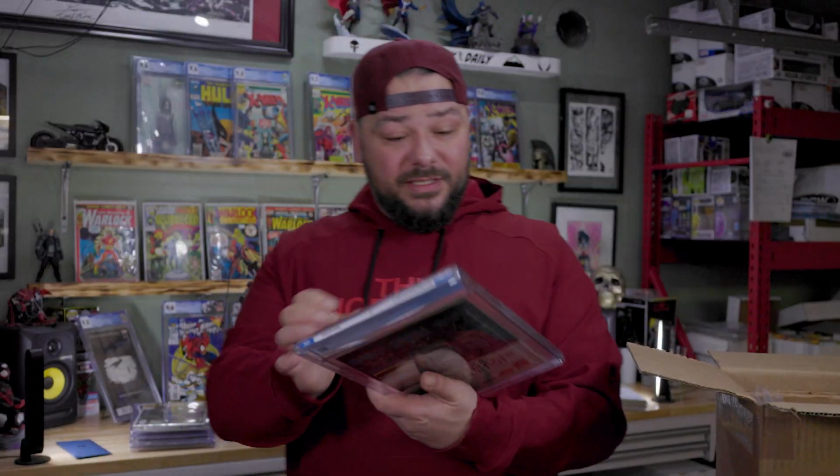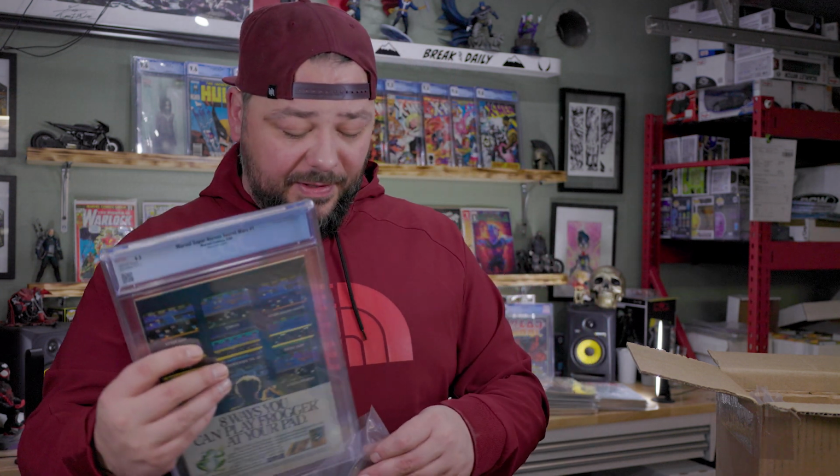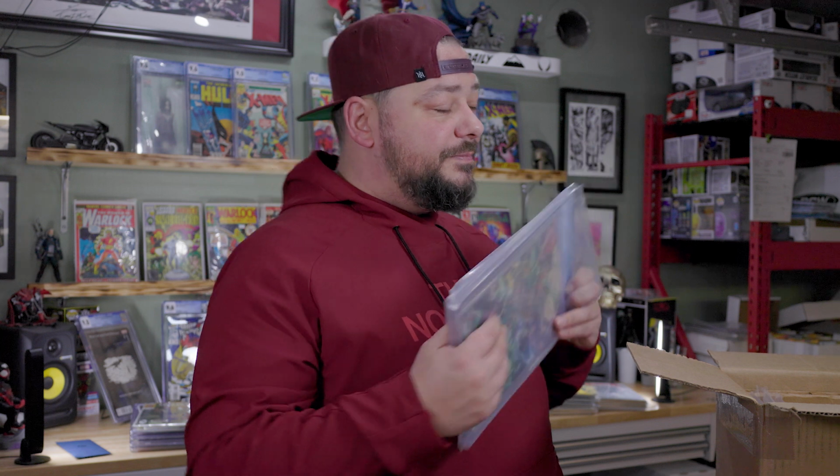It is a nice copy of this book, really is. Very sharp copy of that book. Secret Wars has been hot for quite a while. Next one, surprise, surprise. It's another DC book.